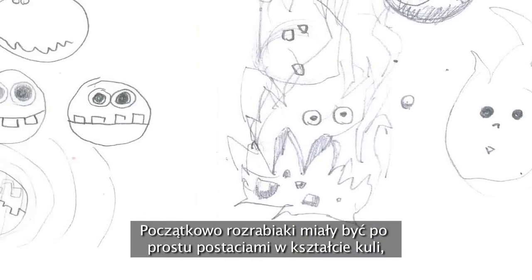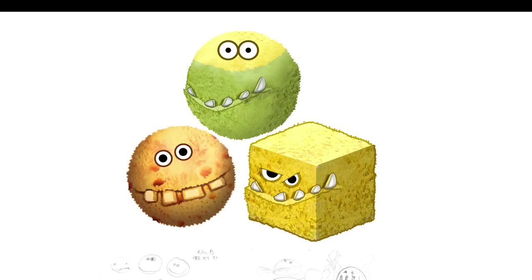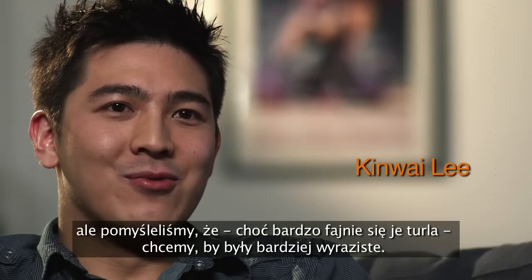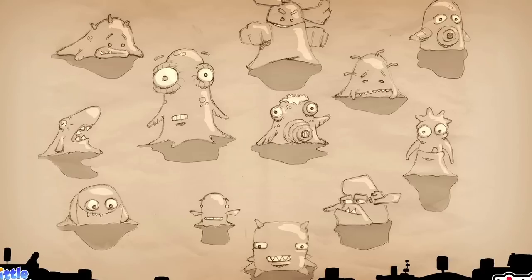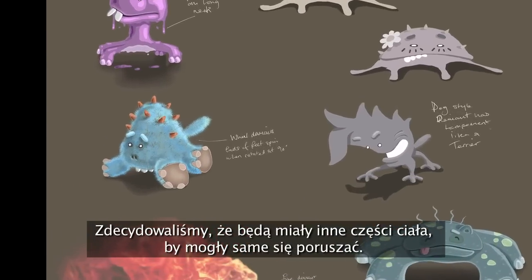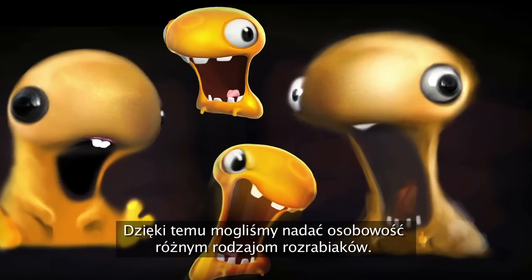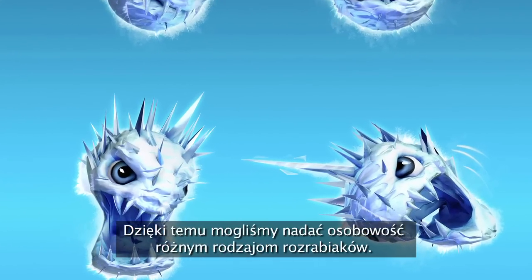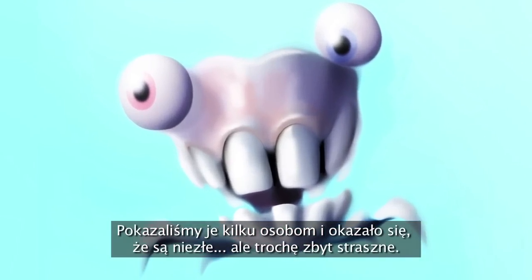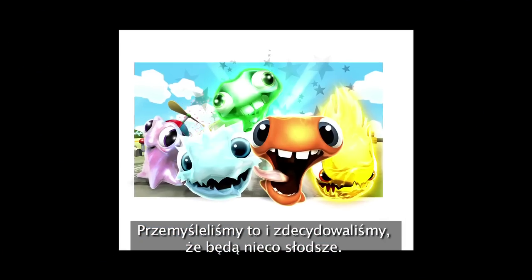With the original concept, the Deviants started out as just ball-shaped characters. We thought they were really fun to get some movement out of, but we wanted to get more expression into them. We sort of asked for being able to have a body for the Deviant so that they could actually move around by themselves, which could show off the different personalities of all the Deviant types. We showed it to a few people and it was kind of good, but they were a little bit too scary. So we had another look at it and decided to go through and make them cuter.